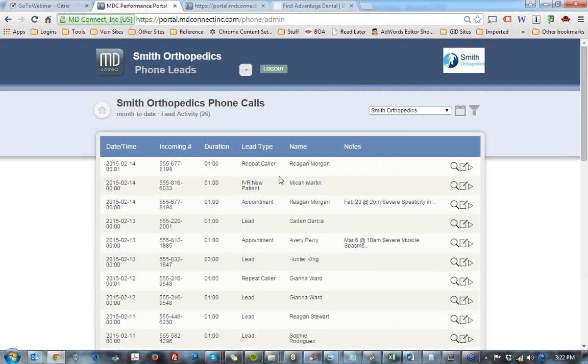Now, when a patient calls your practice, they're going to be presented with an IVR. And that IVR is going to say, this call is being recorded. If you're a new patient, press 1. If you're an existing patient, please press 2. And that's going to trigger a label in the portal. So it's going to be labeled IVR new patient or IVR existing patient.